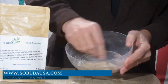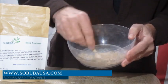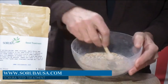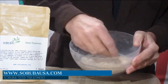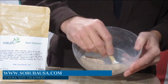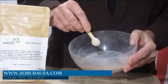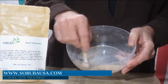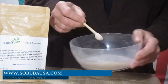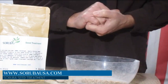Or you could actually use a Ziploc bag, or you could put the treatment directly into the seed packet and mix it up really well to get that nice light coating. And what the coating is going to do is going to enhance the growth of the seed and the soil around it and create a very robust plant. Could be flowers or vegetables.